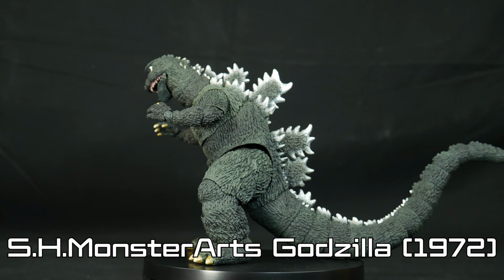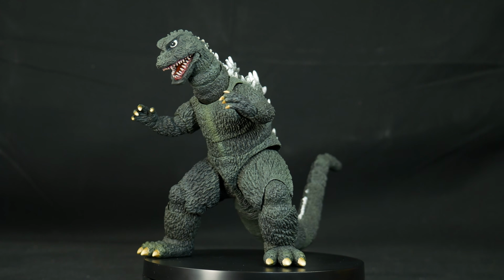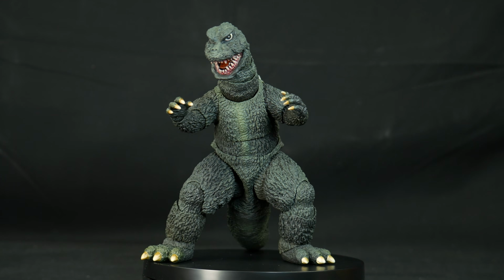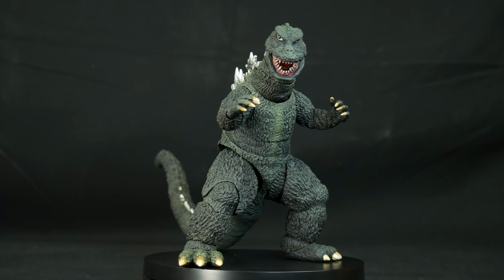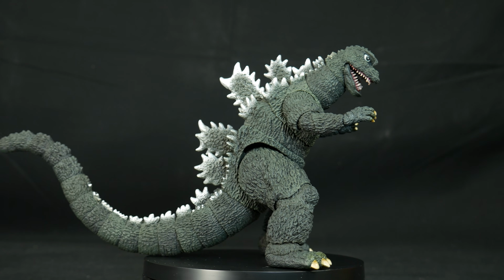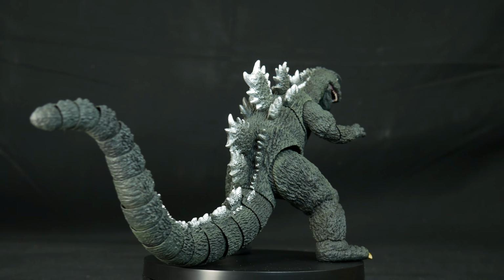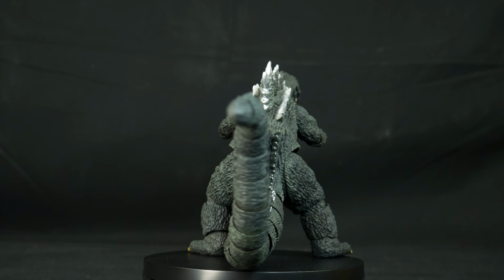Coming in at number 10 is the SH Monster Arts Godzilla 1972. This set the standard for how Showa Godzilla figures should be in the Monster Arts line. It truly is a great piece that not a lot of folks give credit for. The paint is great, the sculpt is awesome, the articulation is fantastic. It's everything, again, a Showa Godzilla should be in this line.